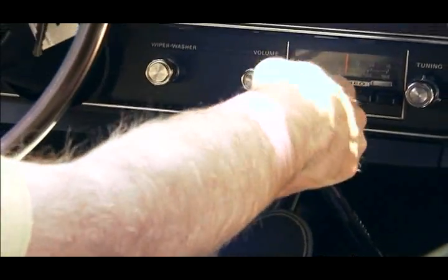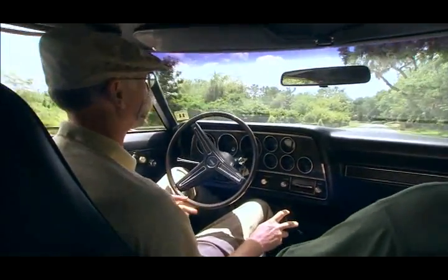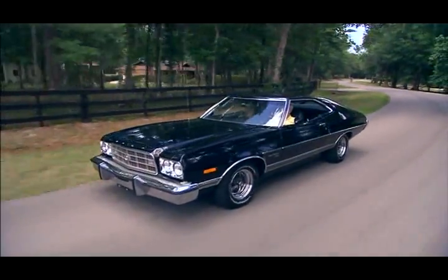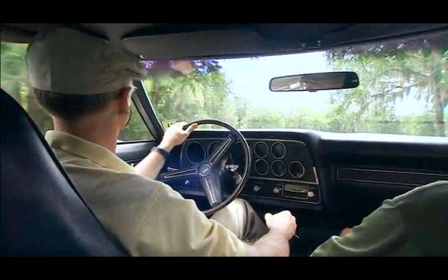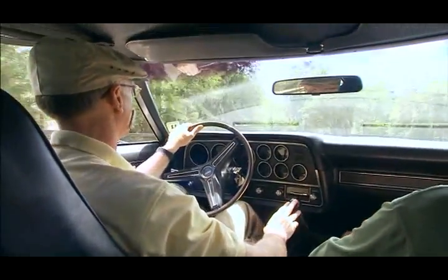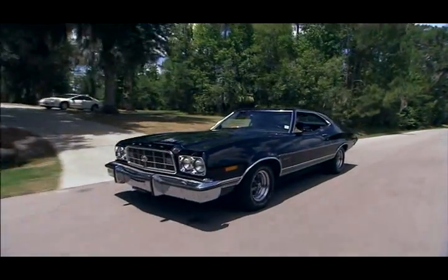Well, you know, it sounds like a bigger engine than a 351, actually. Yeah, it does. It has a lot of bark. Feels like it's got a fair amount of bite, too. Man, I like the sound of this car. It doesn't sound great, but at the same time, it's just buttery smooth. It's got that factory balance to it, you know? Yeah. These really were nice riding, nice driving cars.